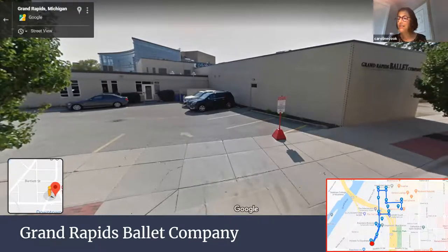Well, now, celebrating its 50th anniversary in the coming 2021-22 season, the Grand Rapids Ballet is Michigan's only professional, paid professional, ballet company. It was 1971 when the Grand Rapids Civic Ballet began practicing under the founder and artistic director, Sally Seven. You might recall that name. During the early 1990s, professional dancers were placed under contract for the first time.